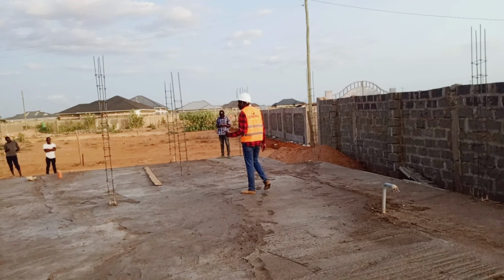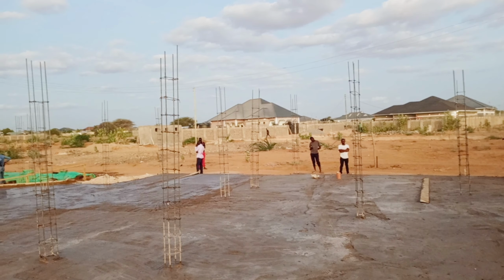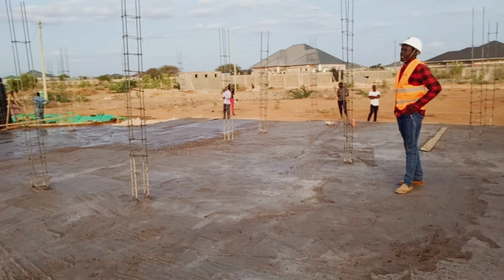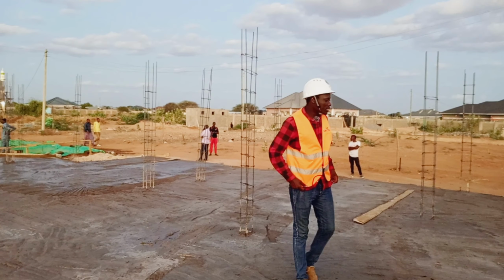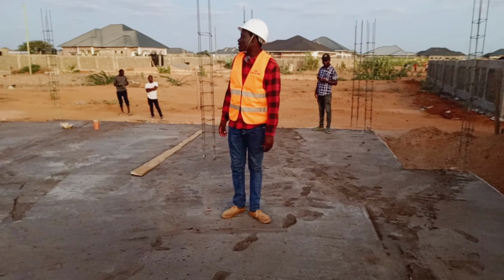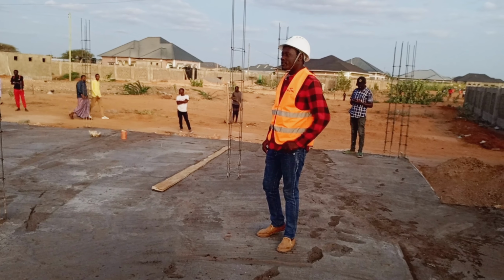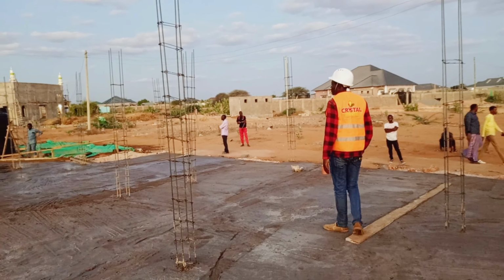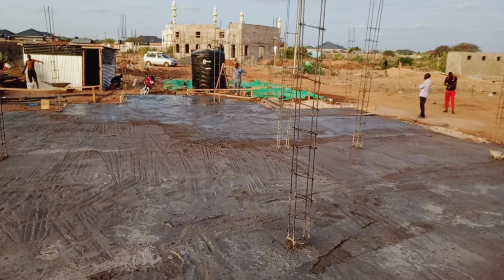So it means this foundation has received all its functional characteristics. As you see, we began with the hardcore. After being done with the hardcore, we put murram blinding. We've also put what we call the DPM. We had a DPM that will prevent dampness from the foundation to the floor, and we have also put our BRC class A98 because this is just a mansion. So we have put our BRC, and we have used our class 15 grade 15 concrete.